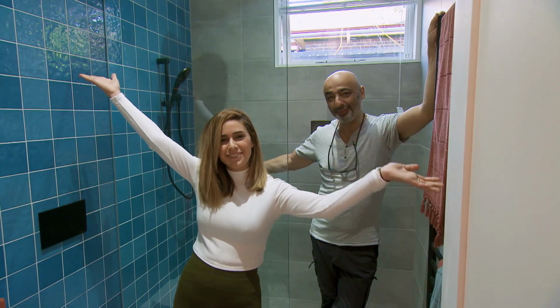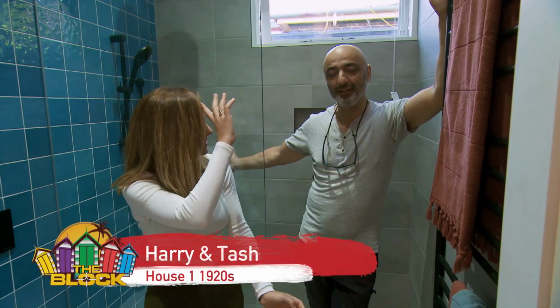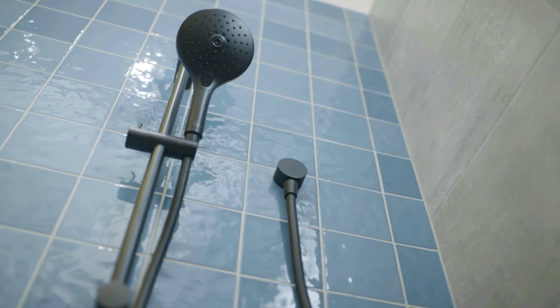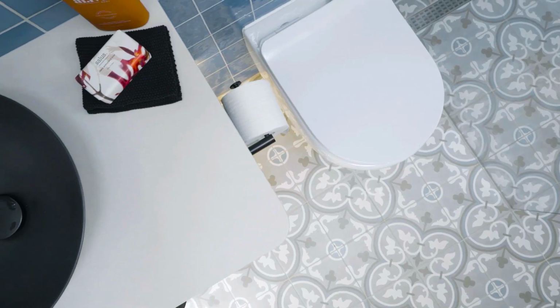Welcome to our bathroom! We love it. Don't care what the judges think, but I think it covers everything a bathroom needs in such a small space. Perfect for a guest bathroom. I think when you walk in, it's cute, it's funky. Everything fits just right. Even the toilet.